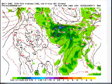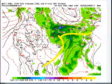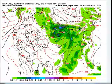Let's skip ahead here. This is as we get into tomorrow. Here's your low coming up across Iowa. You've got a front dragging across this area and a warm front sitting up across the Great Lakes region. By tomorrow afternoon, thunderstorms break out pretty much all across the warm sector. It's going to be very warm and moist, and we'll have some good instability building in tomorrow afternoon across the warm sector. So thunderstorms will start to blow up, and some of those are going to be severe, with damaging winds, large hail, and maybe some isolated tornadoes tomorrow.